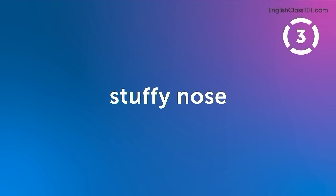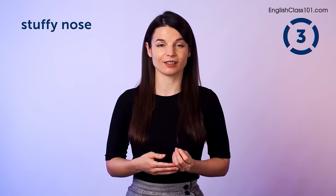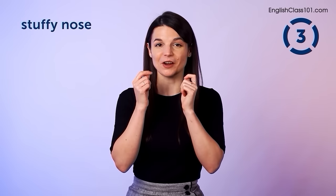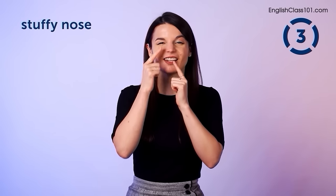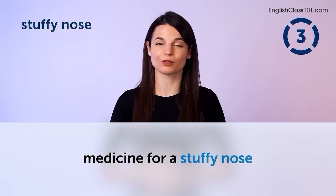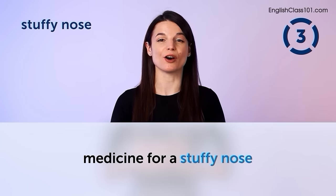Stuffy nose. A stuffy nose is the opposite of a runny nose. When you have a runny nose, it feels like water is going to come out of your nose. When you have a stuffy nose, it feels like your nose is stopped completely. You can't breathe through it, and nothing goes in or out. Here's an example. Medicine for a stuffy nose.